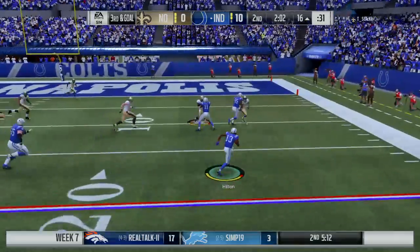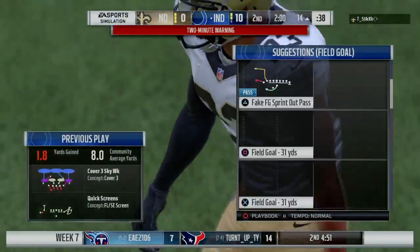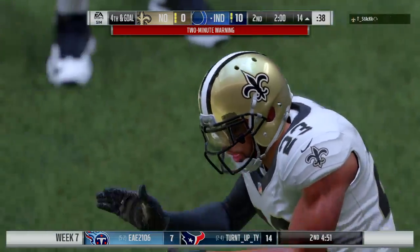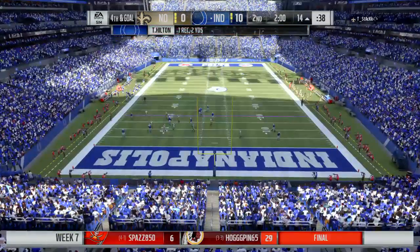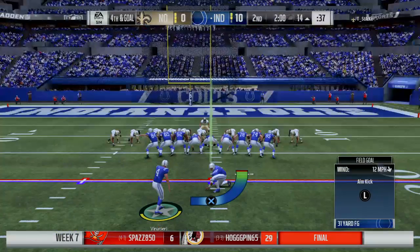Back to throw. Locke. On the right side, it's Hilton with a catch. And he'll get him inside the 15 down to the 14-yard line. 2 minutes to play here in the first half. We'll come back to Indianapolis right after this.